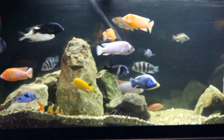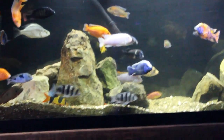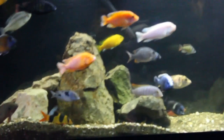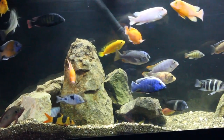So when it comes to rock scapes, I found out that the fewer rocks that you have, the fewer territories, the fewer fish you have fighting for that spot on the top. So in my opinion, the best rock scape to go for when you're looking for a peaceful African cichlid tank is the rock scape with less rock.